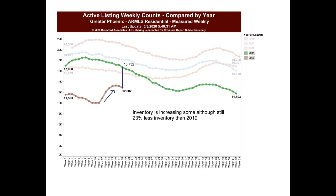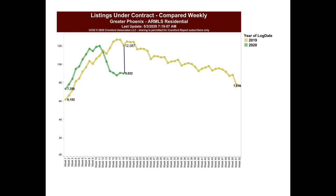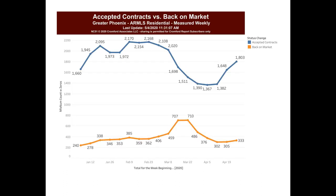Taking a look at listings under contract, this indicates our demand. As we looked at last time, we did have a decrease in the number of sales, although we're showing a recovery with listings under contract. So hopefully that continues. We are about 25% below the number of contracts last year. Hopefully it will be returning.